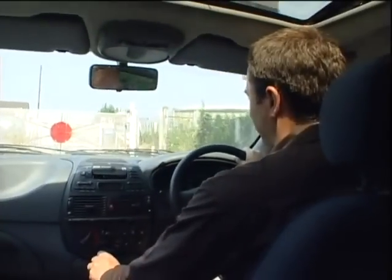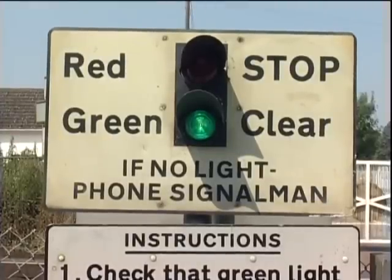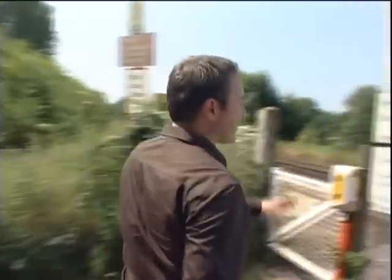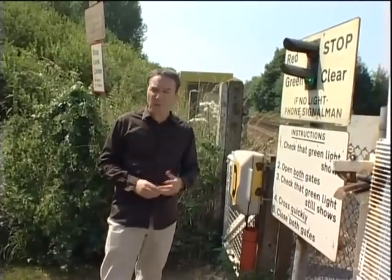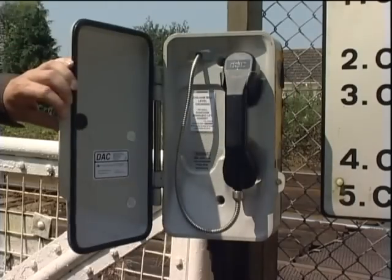The last type of level crossing I want you to look at is the one with the miniature warning lights. These are mostly found on very minor highways, foot crossings or farm roads. Both road vehicle drivers and pedestrians should take care to cross only when the green light is showing. Before crossing with a large or slow-moving vehicle or animals, or if there's any risk of grounding, use the phone to the signaller.